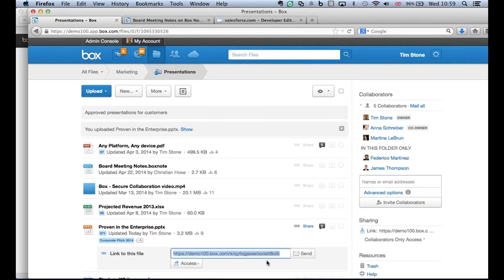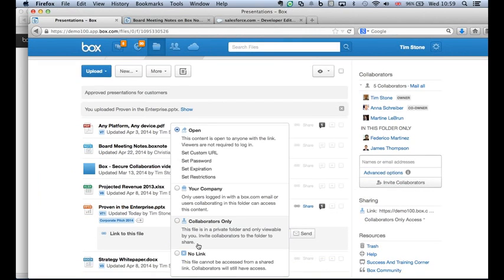But with Box, if I click on the Access tab, I've got all of these different settings which I can add around this link to this file. Okay. So the first thing here is it's set to being an open link. So that means that I can send it outside of my company and anybody will have access to this file.